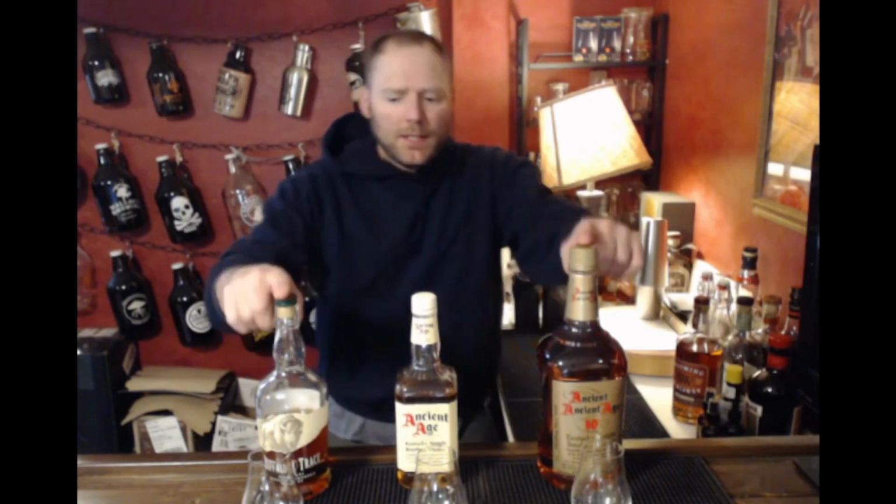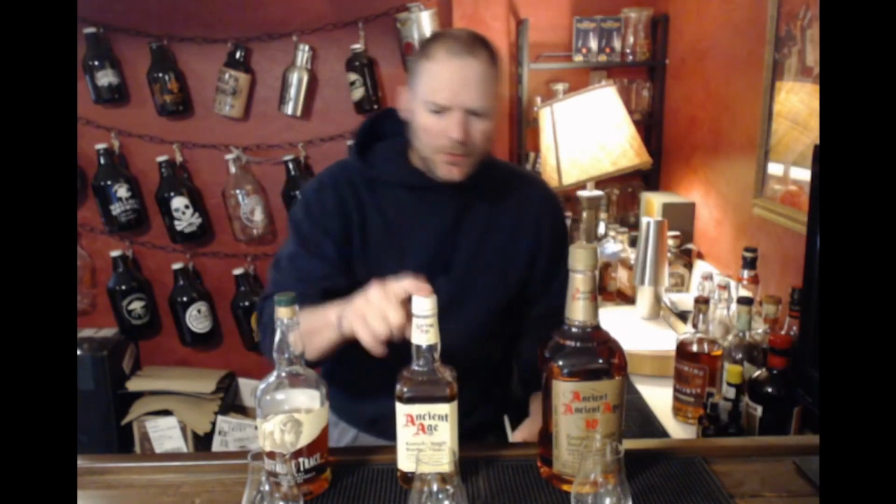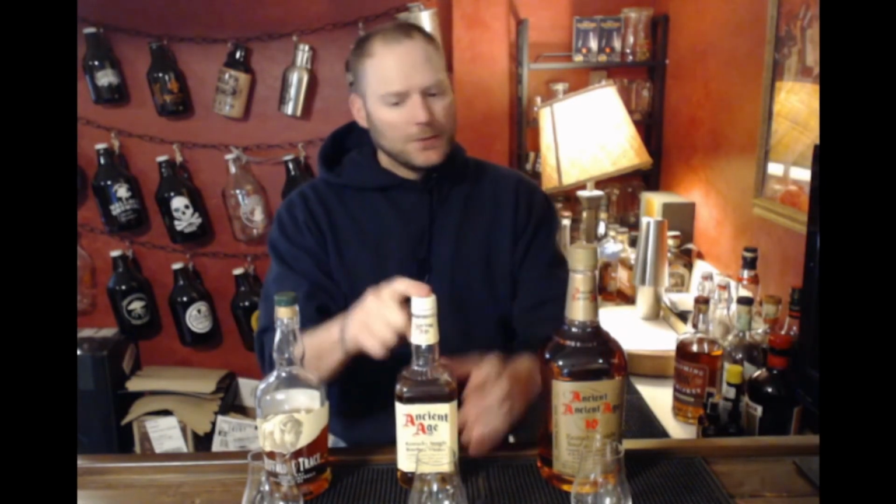It's good. Both of these are 90 proof. This is 80 proof. First way through, I did not get that watermelon. It wasn't until the second coming back that I got that watermelon rind in there. It's just a sour funk on the back end of it that I don't remember in the original review of Ancient Age that I did 3 years ago. I don't remember that being the case, but it's definitely in this bottle.